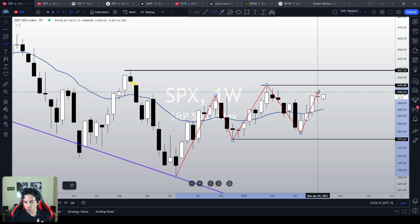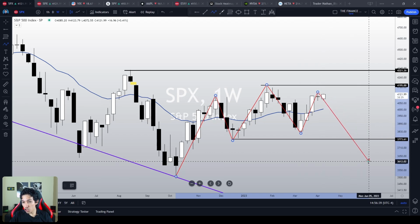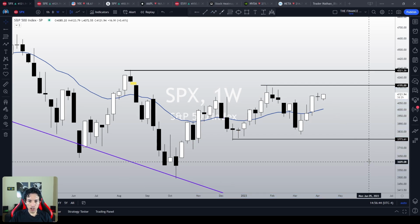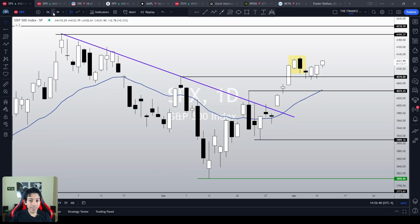Now, by losing 4078, maybe we're gonna see some complications in the near future. And of course, if we keep dropping and trigger a possible head and shoulders chart pattern over here, then okay, we're gonna turn completely bearish for the next few months probably. Therefore, let's keep our eyes open at these key points.